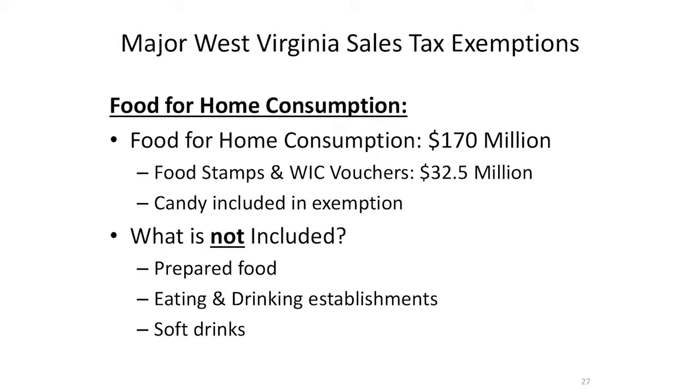One of our other major exemptions is food for home consumption. That's about $170 million in value. Does not include food stamps and WIC vouchers. Food stamps and WIC voucher purchases are exempt from state tax by federal law. That's at least $32.5 million, a fairly sizable exemption.